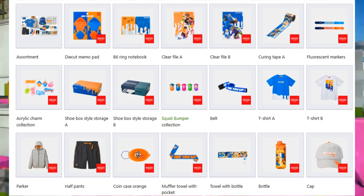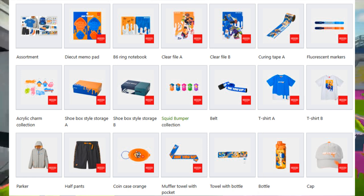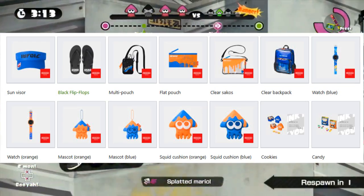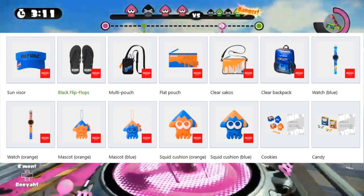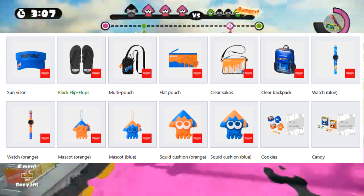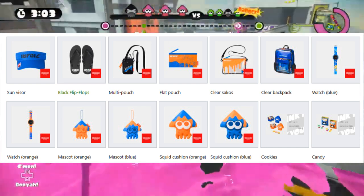Next we have the Ink You Up series of merch. So this was a line of merch that Nintendo made and sold at their Nintendo Tokyo store. And there's an assortment of stuff here, mainly clothes, but there's other things like tape, bags, water bottles, belts, just the usual stuff. They even had plushies and cookies and candy too. So edible little squids you could eat as well.